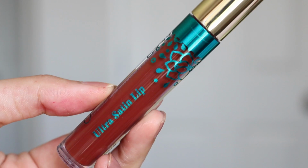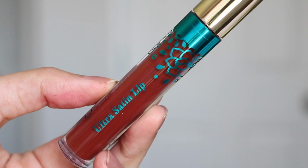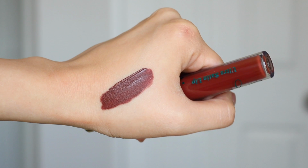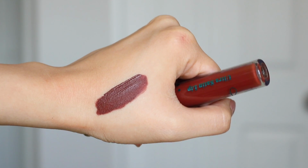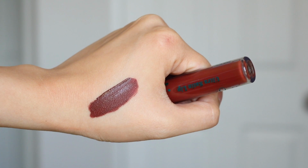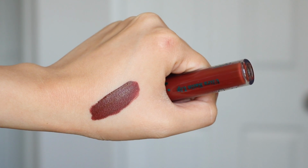We next have Chola, which is the darkest one out of all of them. This one actually kind of reminds me of Chocolatier from the Brown Sugar collection, but I swatched them side by side, they're actually very different. This one is a very dark, almost burgundy brown.